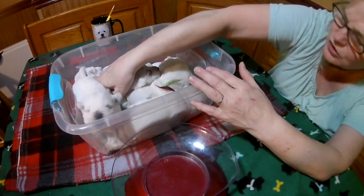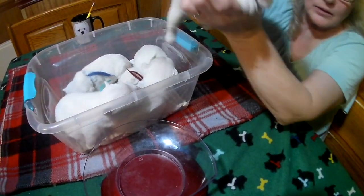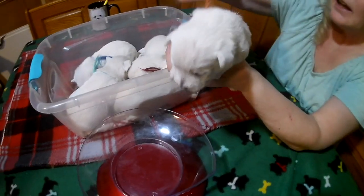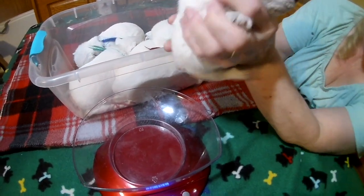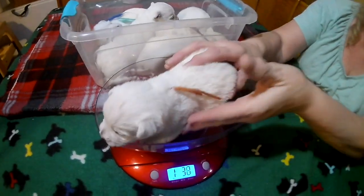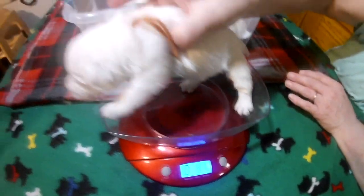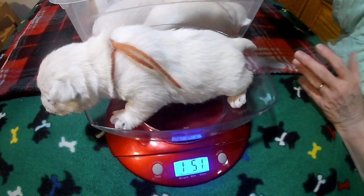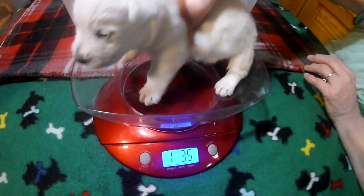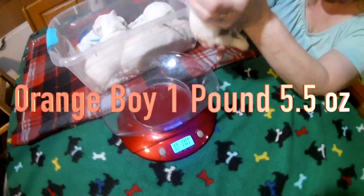All right, orange. Last week, orange was 15.5 ounces. I think we talked a little about his eye. I put a little salve in it, and it's perfectly fine now. Eyes are wide open. Sometimes they get a little dirt in it, and they get kind of a conjunctivitis. Where are you, buddy? About 1.5, around the same. 1 pound, 5.5 ounces. About the same.